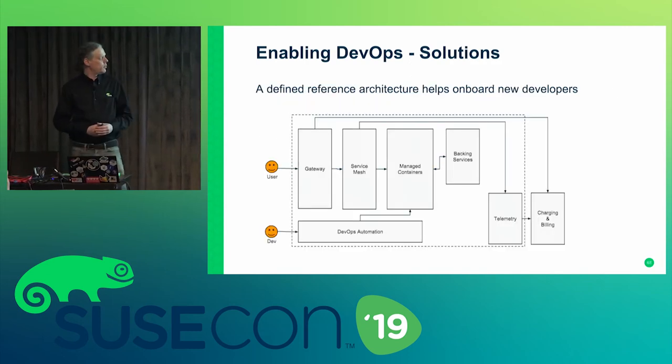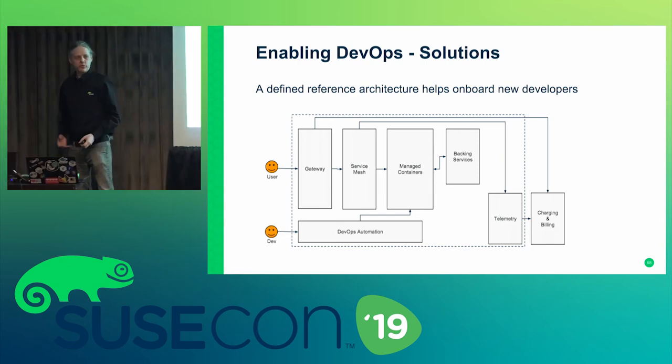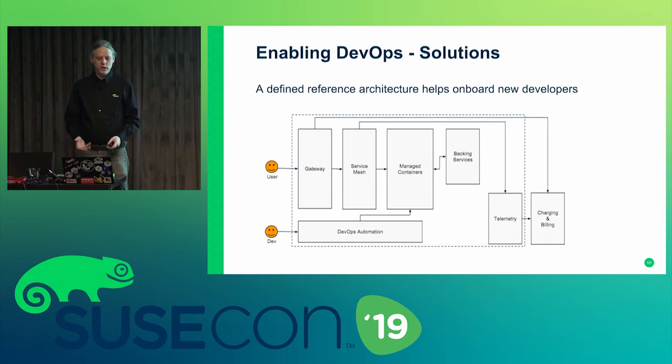We also made a reference architecture to help onboarding new developers. This picture of it is actually really simplified. Each of these boxes in the real reference architecture is much more detailed, and it really helps new developer teams that want to start using the platform figure out what pieces are available and how everything works and is hooked up together.